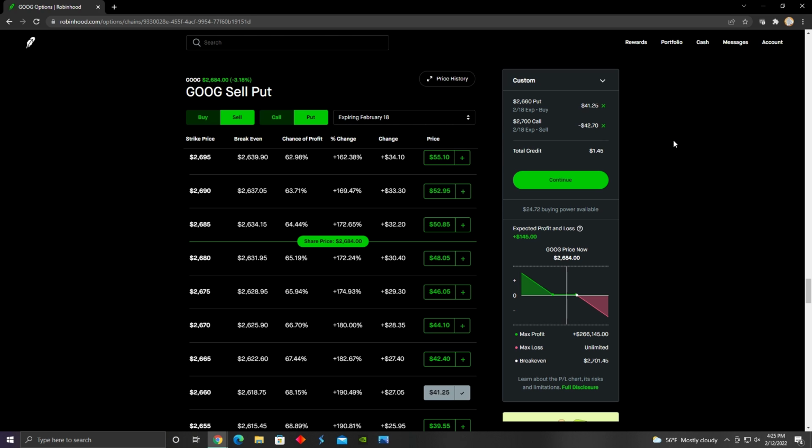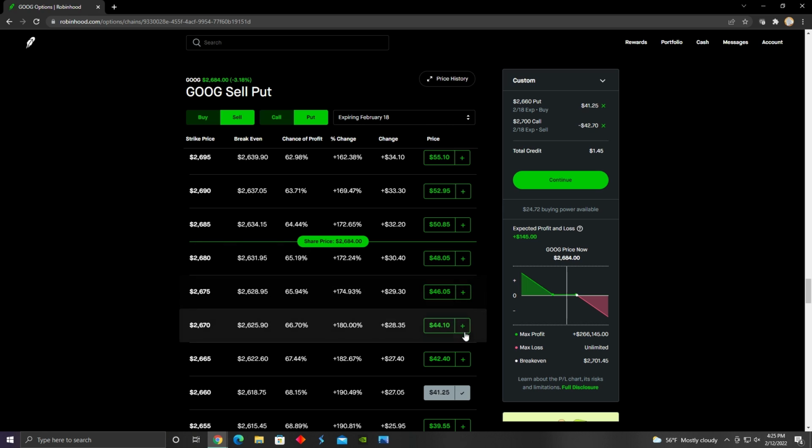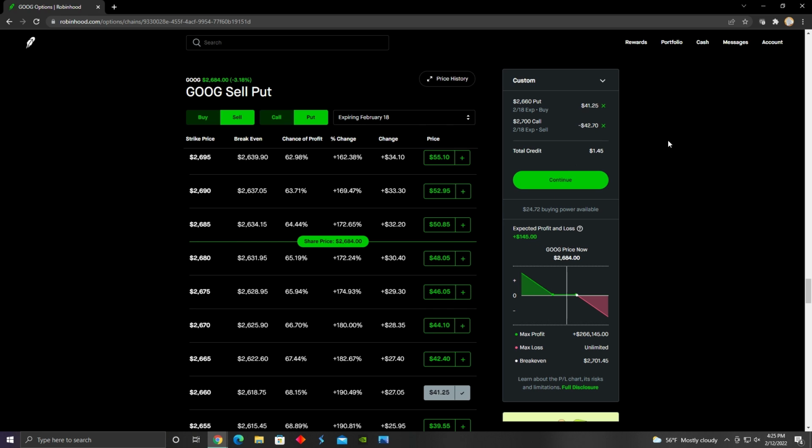But like I said, with the protective collar strategy, we already own 100 shares. So this long put option would more so just be protecting us from our downside risk as opposed to being an actual short position that we would profit from long term. And so that's basically the purpose of this strategy, is just to allow us to protect ourselves from downside risk without actually having to pay premium for that insurance, because we're collecting premium by selling insurance to someone else who wanted to buy that long call option.